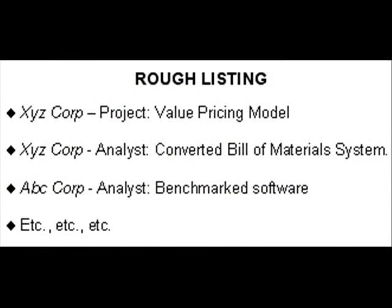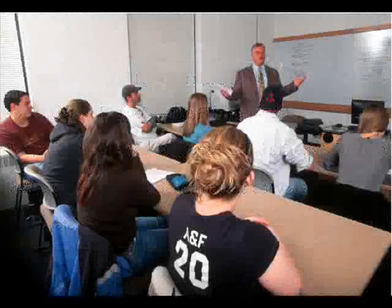No need to be elaborate in creating this list. The idea is to capture as many items as you can. For now, all you want is a list. What we are trying to do is to avoid getting tied up in detail too early.